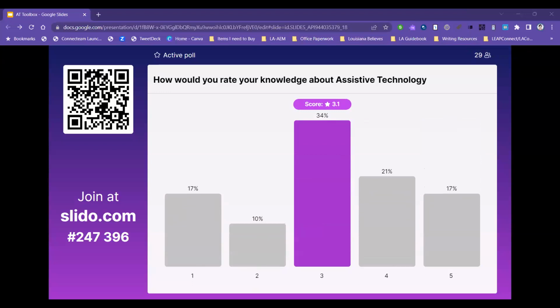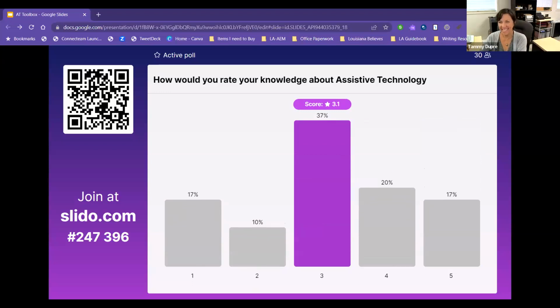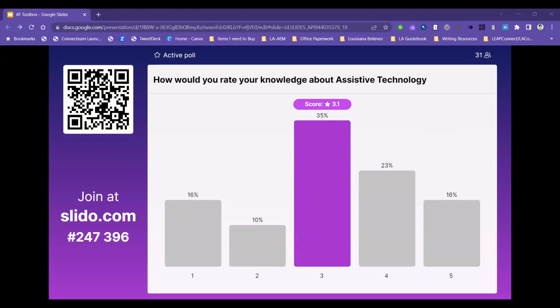Tammy, I pressed 5 without knowing what the question was. I thought I was rating you. Oh no, I'm asking for the crowd's participation, the knowledge about assistive technology.